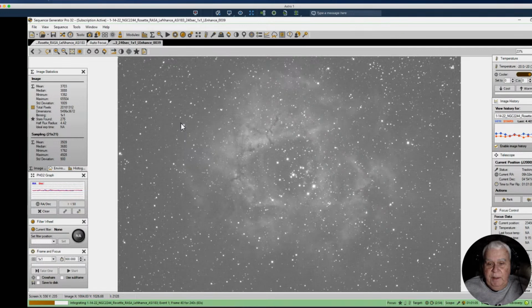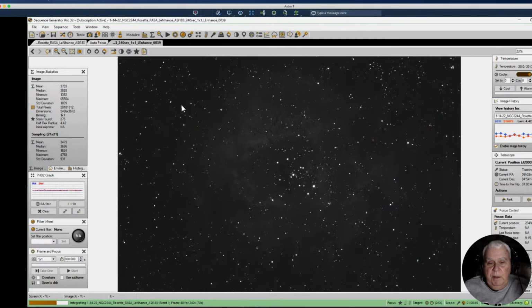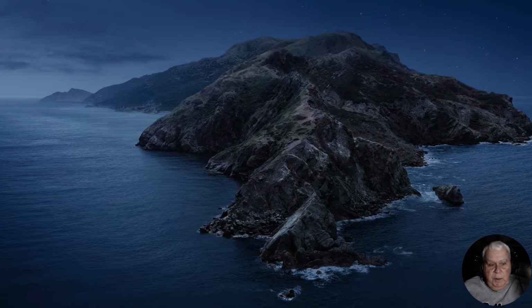Rosby, hello to you, sir. Welcome. We're imaging NGC 2244, the Rosette. I'm going to lose you here for a minute and bring you right back.